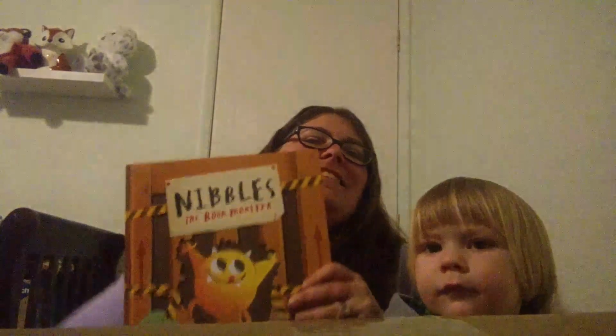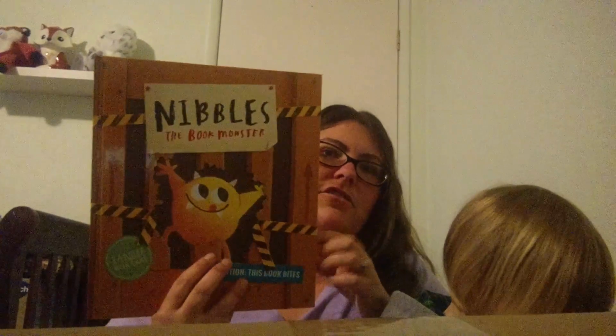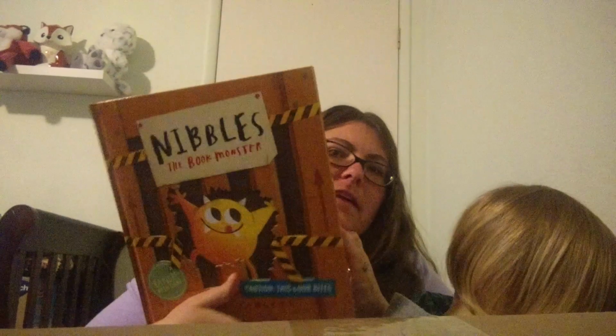So it's a really cute book with a cute message about not doubting yourself and not letting those bad what ifs in, because you might miss out. The next book is Nibbles the Book Monster. This book is so cute. It actually has a plush too, like the one I just showed you, but I do not have it.